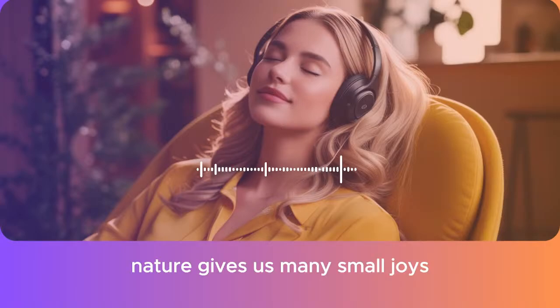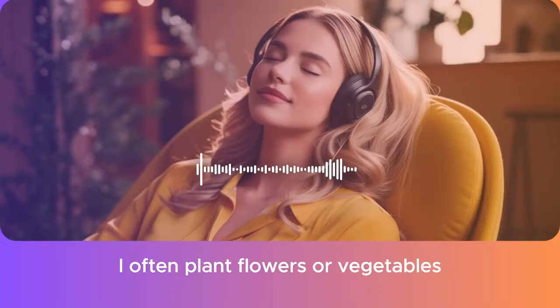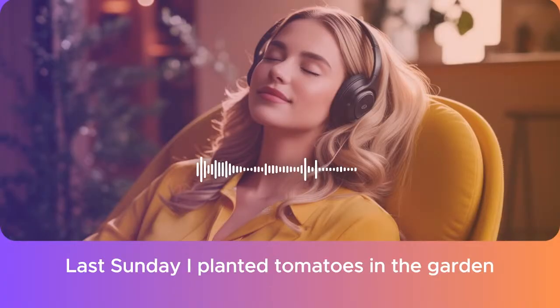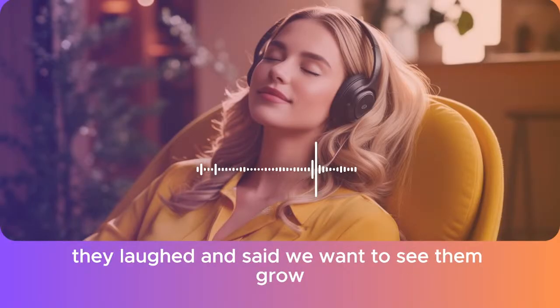Nature gives us many small joys. I enjoy gardening, and on weekends I often plant flowers or vegetables. Last Sunday, I planted tomatoes in the garden, and my children helped water them. They laughed and said, "We want to see them grow."